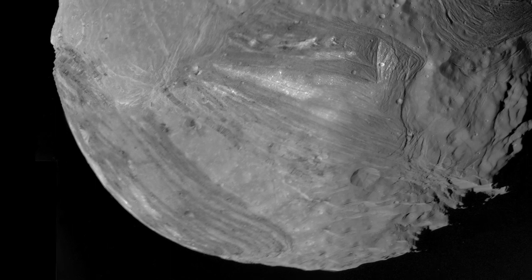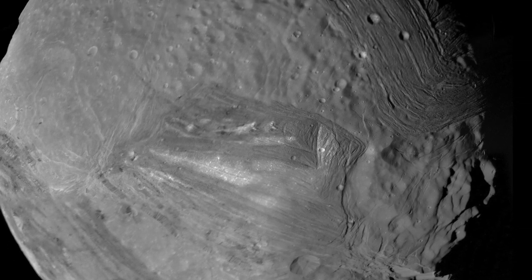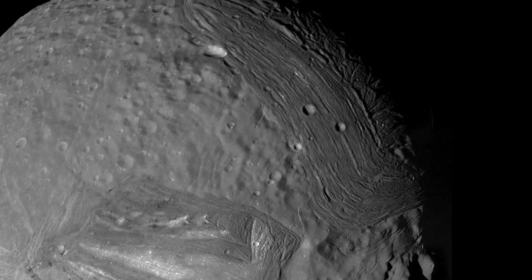Three of these features have been identified on Miranda. They are roughly trapezoid or oval-shaped, standing out compared to the cratered and carved landscape, easy to spot by the concentric ridges and troughs. We've seen these features once before, back on the pressure cooker world of Venus. Now, Venus's coronae are what is thought to be the result of volcanism in a high-pressure environment.